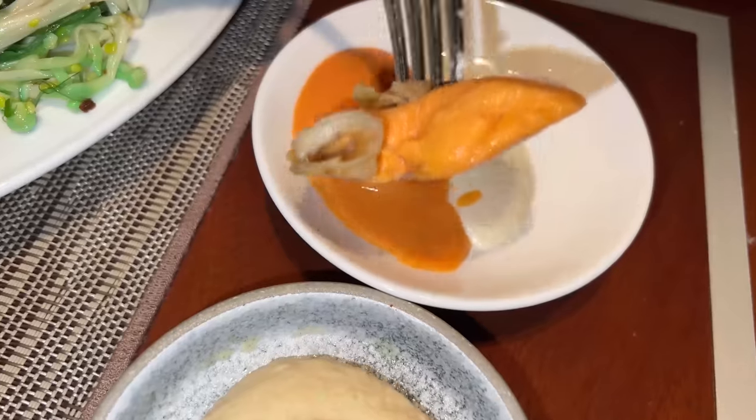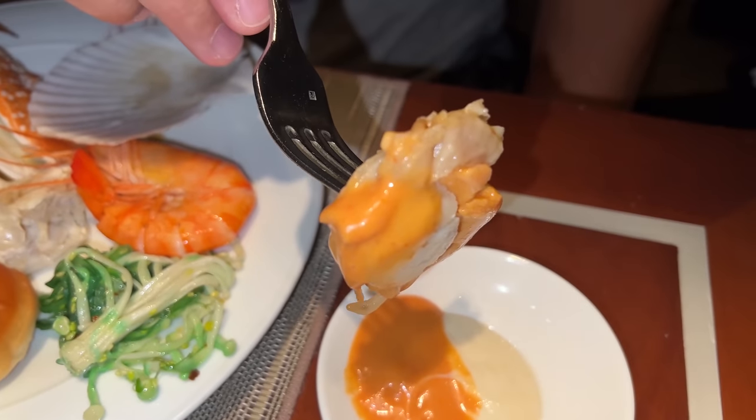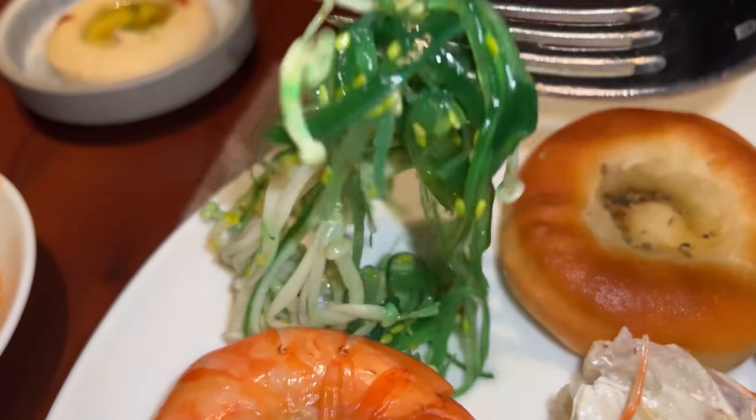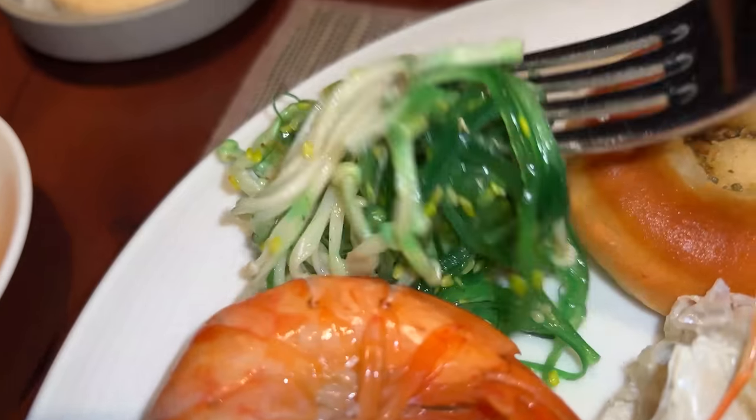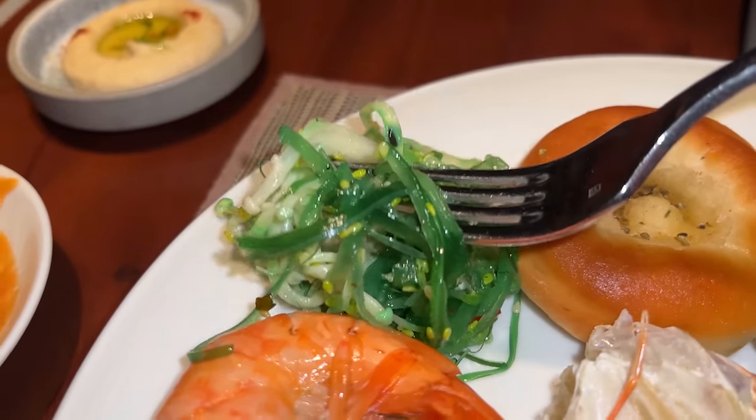Scallop on a shell, dunk it in a little pineapple chili sauce. Oh, this is a good chili sauce. Very citrusy, very pineapple-y. The heat, kind of a slow burn. That's creamy as well. Little palate cleanser with a seaweed salad. I love how everything has just so much flavor. Even the seaweed salad, nice aroma from the sesame, a little smokiness from the pepper.